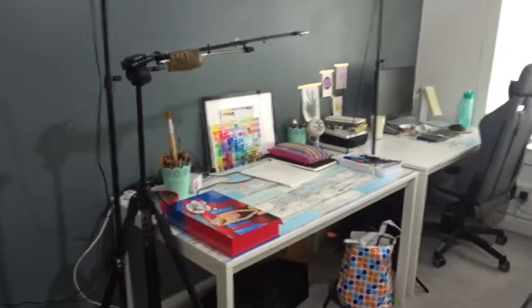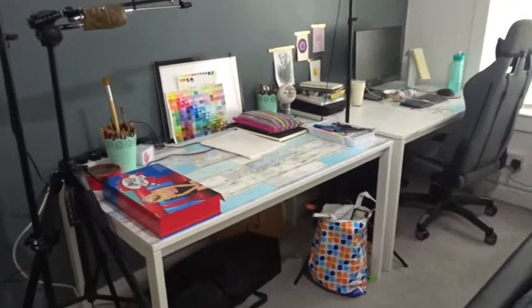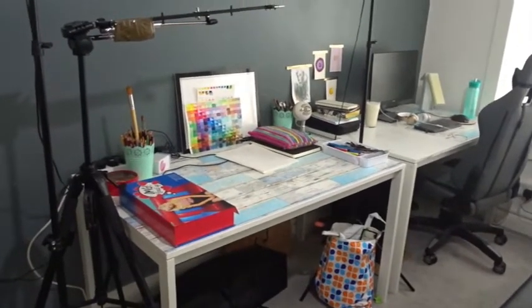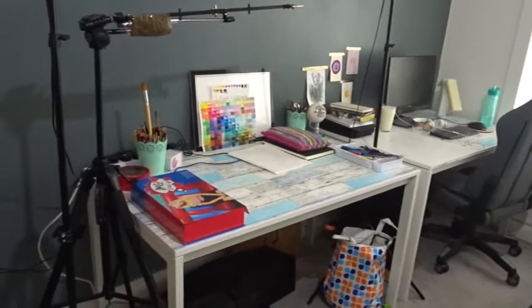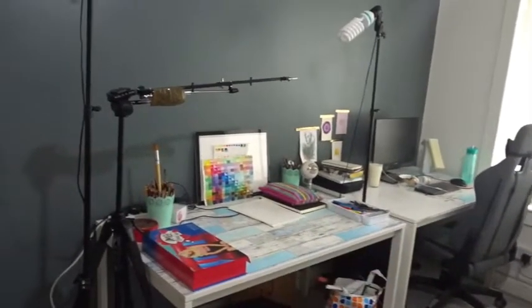I have changed my desk setup once more. I got a very kind complaint from Liz saying that my audio was a bit rubbish in my last video, my sketch with me video, so I decided to move my whole room about. Before, the dining table, which is now over here, was over here, and that table was in the bedroom.